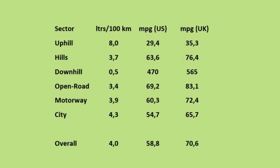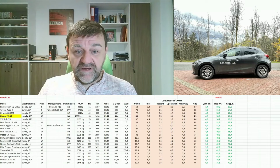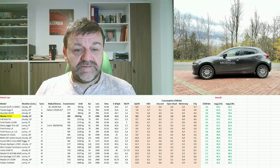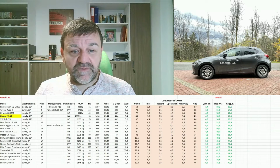So now let's have a quick look at the overall and sectoral consumption of our trip on the Ecodriver loop with the Mazda 2, and hopefully in your language too. And now we switch to this table where we have a comparison with other cars that I have tested on the same route. And you see here the Mazda is, yeah, it's not too bad. It's there with the best.